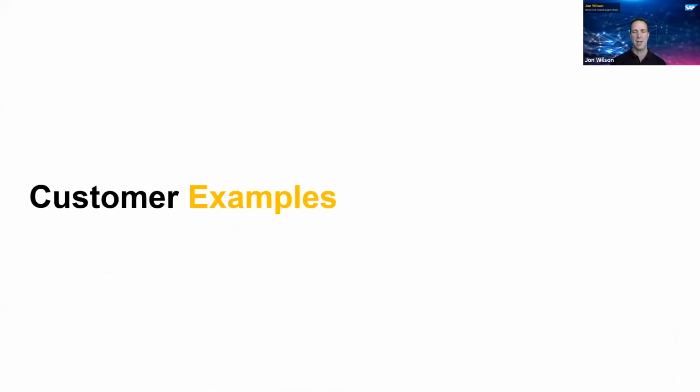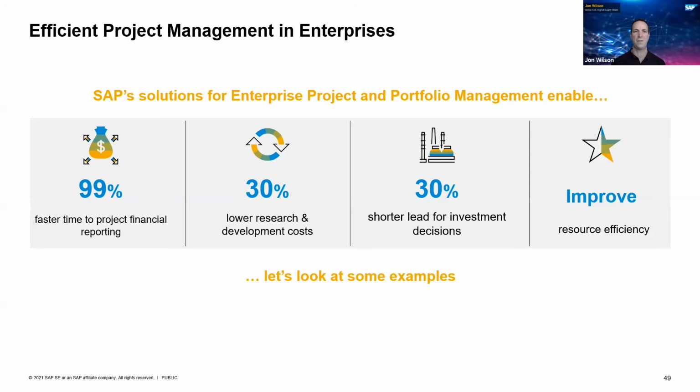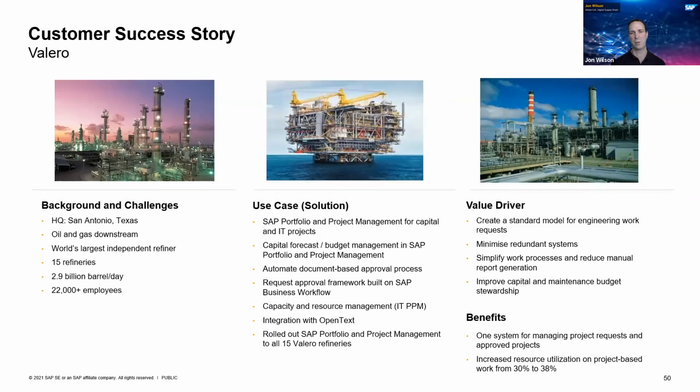All right. So we wanted to talk about a couple of customer examples, and we've tried to pick them from a few different industries, and some are global and some are local. There's a number of different benefits that customers are getting from these solutions, whether it's better reporting, or lower costs in terms of setting up projects and making decisions, and making it easier to allocate resources. But we really wanted to look at a couple of examples, specifically in the capital projects space.